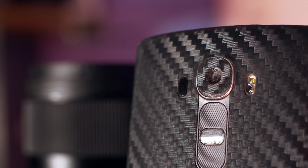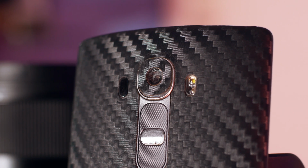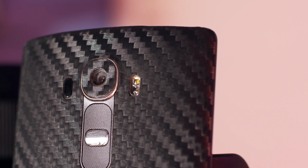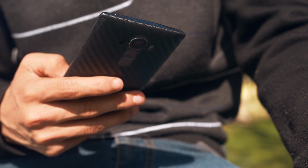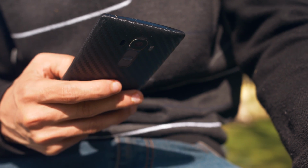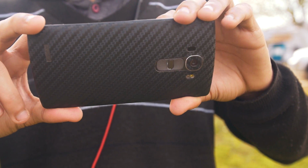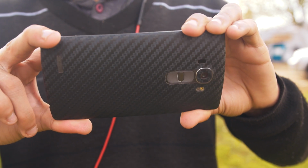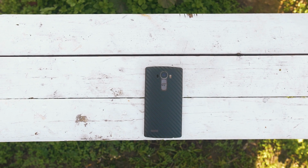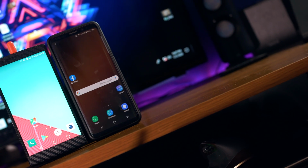So let's start off with the camera on the LG G4, because in my opinion, it's one of the strongest strengths of this device. When this device came out, the hype on the camera was real, because at the time people were even saying that the camera on the LG G4 was as good as a mid-range DSLR like a Canon T3i or a Nikon D3200. And to this day, the camera on the LG G4 still doesn't disappoint, because the LG G4 is rocking a 16 megapixel camera, and considering that this device is almost 6 years old, it still has a higher megapixel count than my Galaxy S9, which only has 12 megapixels.